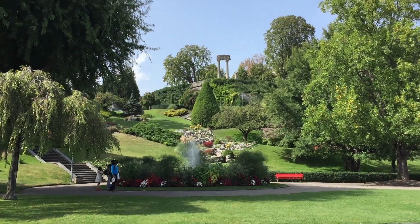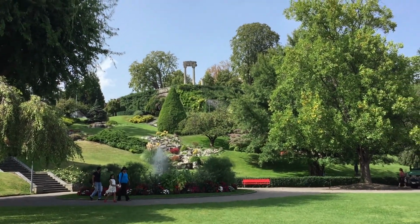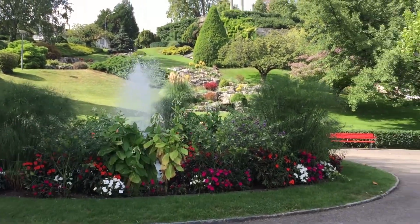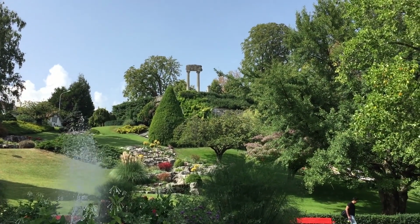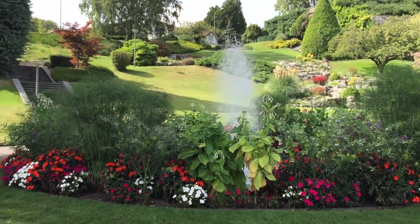Look girls, I found the ancient ruins up there. Look at this. It is so pretty. Isn't this garden gorgeous? And look up there, 2,000-year-old ruins from when the Romans were living here. Wild. Let's go see them, girls.